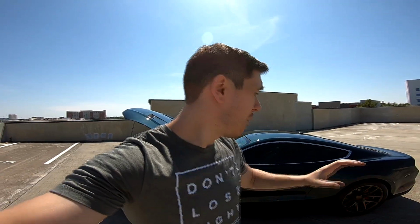In addition, the torque curve is flatter through the RPM range, so it feels like the car is a little bit faster than the regular GT. However, this car is slower than my GT due to it being a manual, as you guys saw. So let's go inside and talk about what the car comes with inside.